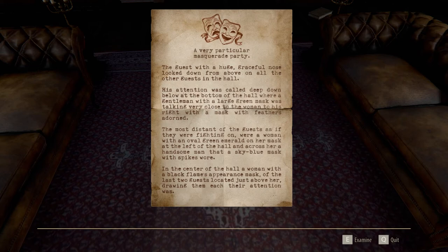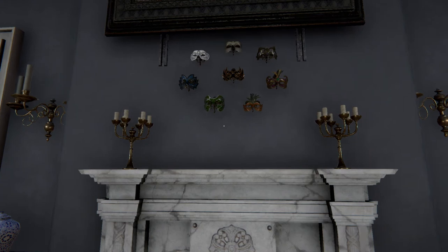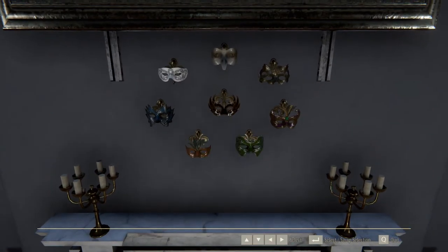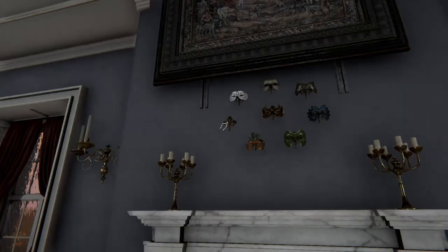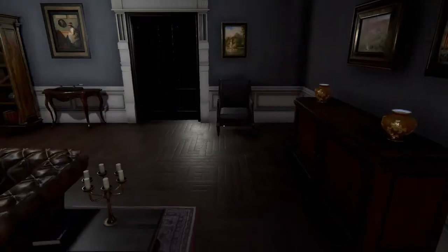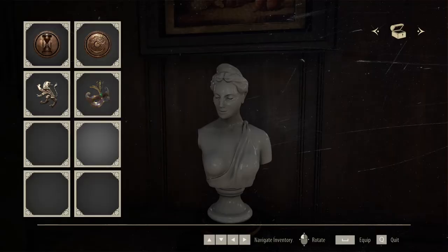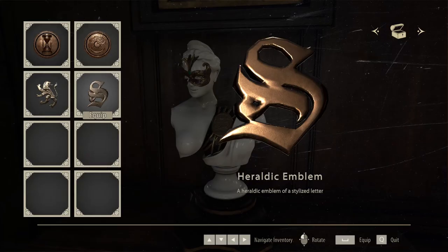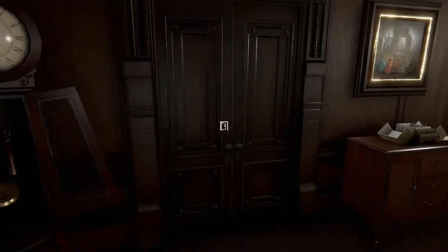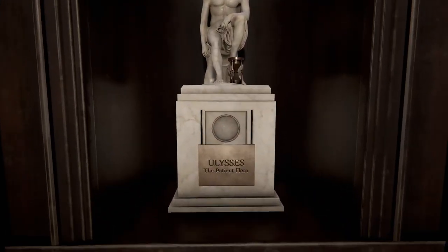Down from above on all. His attention is called deep down below at the bottom of the hall. To his right. That's not his right. Masquerade ball mask. Finally! Gosh, darn it! Wait, I know where this goes. There's a statue that needed a mask, wasn't there? Yes. Another heraldic emblem. Okay. Oh! Hourglass!